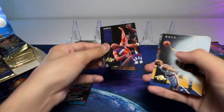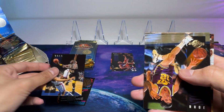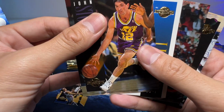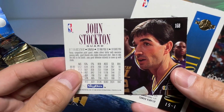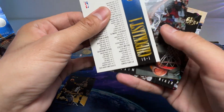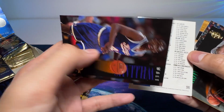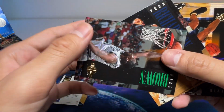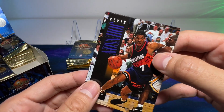Beautiful design. And we have Dale Davis, I think. Oh, another Hall of Famer, John Stockton. The all-time steals and assist leader. Awesome. So we've got 3 Hall of Famers right now. Got a checklist. It's gonna take a long time, I guess. Walt Williams. A promising rookie back then. Mike Brown, Pooh Richardson, KJ.